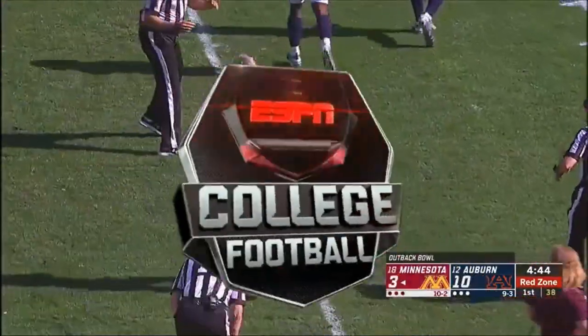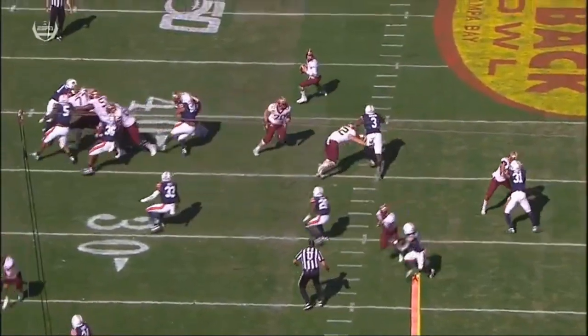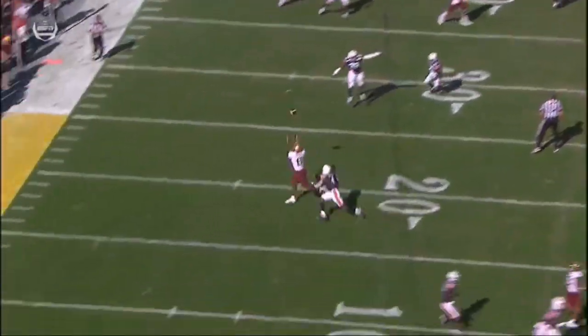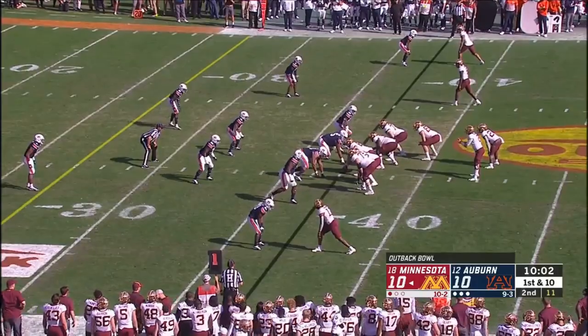This is one way to beat press coverage, a crossing route. He comes all the way across the field to run away from the man coverage. That is a good way to help Johnson out.